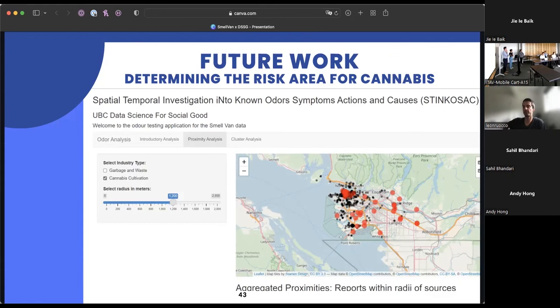Okay, one more. There's informed consent, so when you use the app, you consent to the potential hazards associated with it. Yeah. I was just wondering if you might consider some anonymizing approach, like randomly shifting each report to a slightly different location, like 500 meters away or something. So that is done?